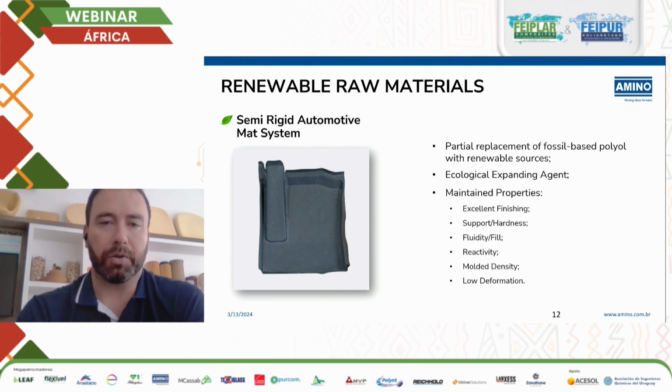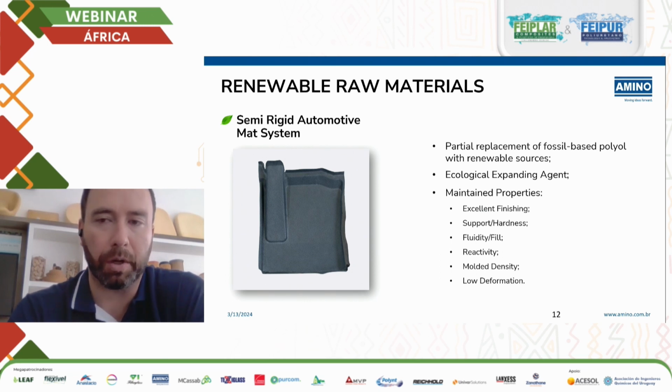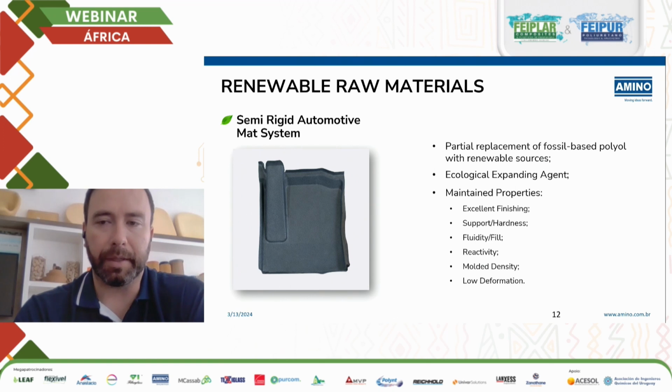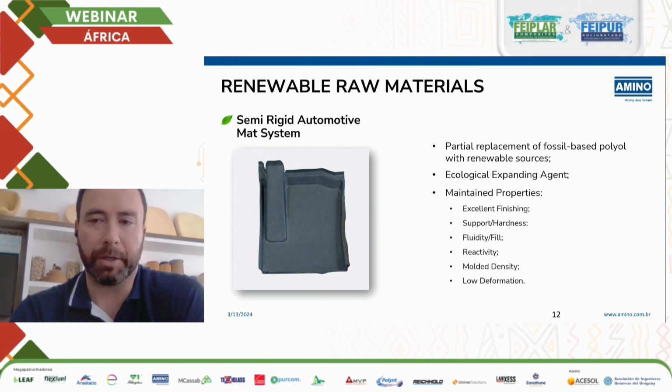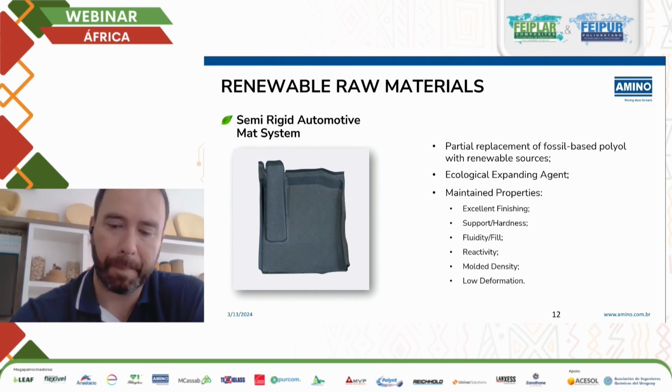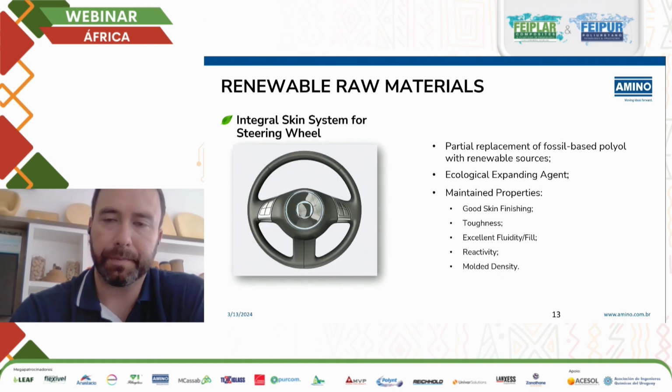So in this development, we used renewable source polyol and reduced the fossil-based polyol. We used an ecological blowing agent, and the properties were all kept. The hardness was kept, the finishing is excellent, there is good fluidity and a good feeling of the product, a low deformation rate, and reactivity and molded density were kept. They all met the requirements. Next.